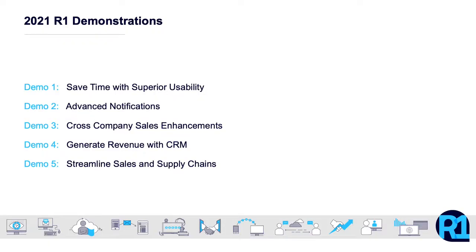So let's come back to this session now. We've identified 5 scenarios that we wanted to share with you in this launch event. This covers a range of capabilities coming from us with 21R1, from enhancements to the usability, whether it's the new visuals or widgets for dashboard, or the enhancements to the cross-company sales process, or some automation in CRM. Doug and Jessica are standing by to demonstrate these new capabilities. Who's excited to see 21R1 in action? I am. Take it away, Doug and Jessica.